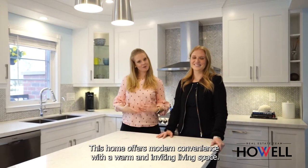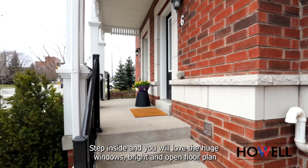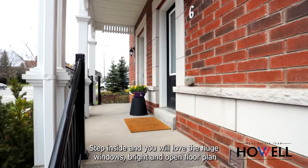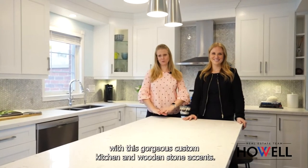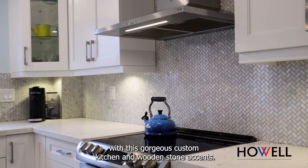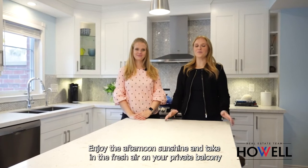This home offers modern convenience with a warm and inviting living space. Step inside and you will love the huge windows, bright and open floor plan. And the interior finishes are sure to impress with this gorgeous custom kitchen and wooden stone accents. Enjoy the afternoon sunshine and take in the fresh air on your private balcony.